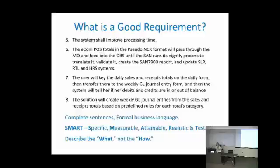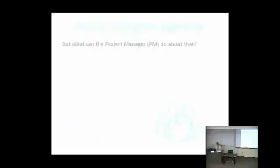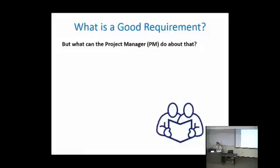I think this is a good one. It doesn't have to say yet what each of those rules are. This would be a good requirement. But what can you as the PM do about that?